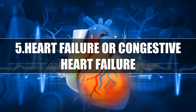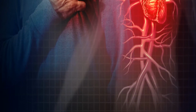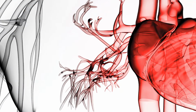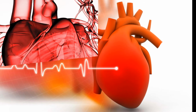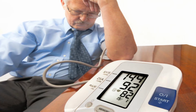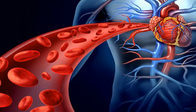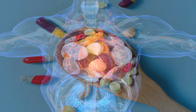Number 5. Heart failure. Also known as congestive heart failure, this is when the heart does not pump blood around the body efficiently to meet its needs. In some cases, this condition may also arise due to the inability of the heart to fill itself with enough blood. Most common symptoms are shortness of breath and fatigue. Thyroid disease or high blood pressure may lead to this condition. Narrowed arteries in the heart may also leave the heart stiff or too weak to pump. Treatment is given by a combination of certain medications depending upon the symptoms.